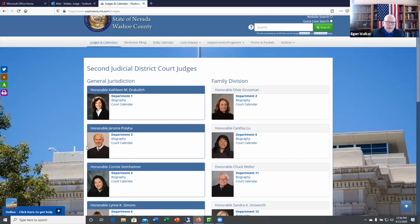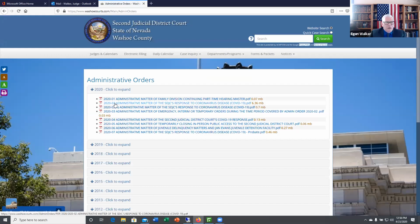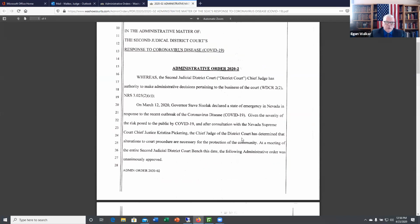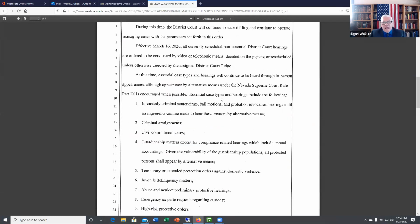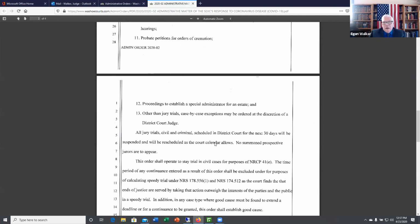Until March 16th, we were operating as usual. Then on March 16th, our chief judge, in concert with the Chief Justice of the Nevada Supreme Court, issued this administrative order, dated March 16th, 2020. I'm not going to go through all the legalese, but at the heart of it was this. It indicated that essential case types, described as in-custody criminal sentencings, bail motions, probation revocation hearings, arraignments, civil commitment cases, guardianships, juvenile delinquency, and abuse and neglect proceedings, were the only proceedings that were going to occur at or around the courthouse. All jury trials, civil and criminal, were continued for 30 days. Subsequent administrative orders have now modified that. But overnight, our life changed.